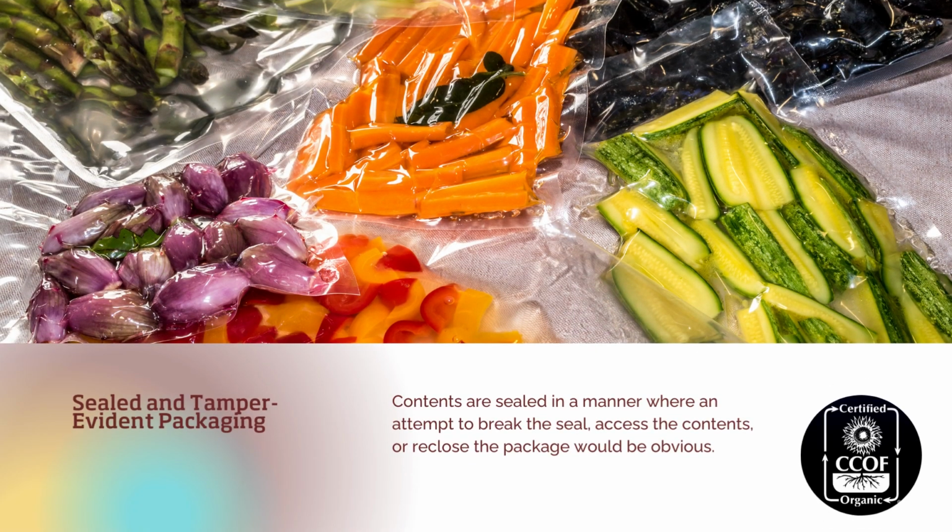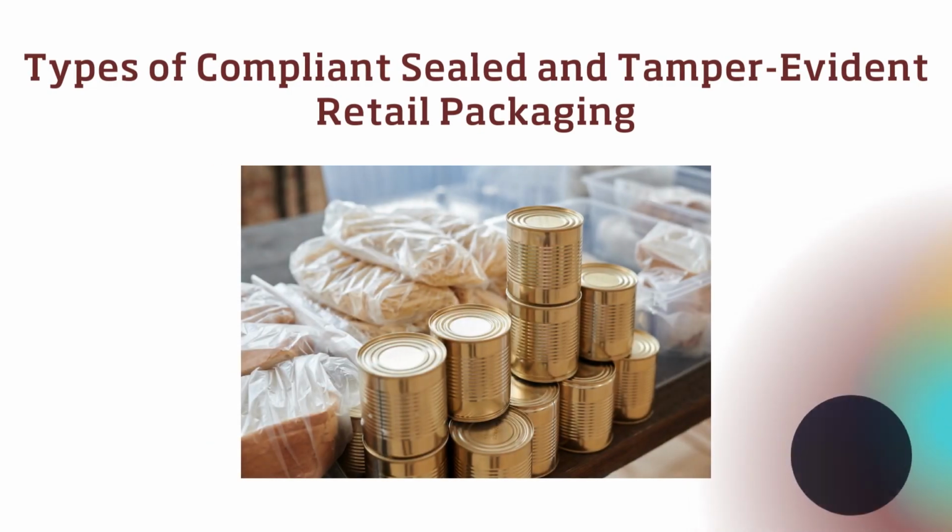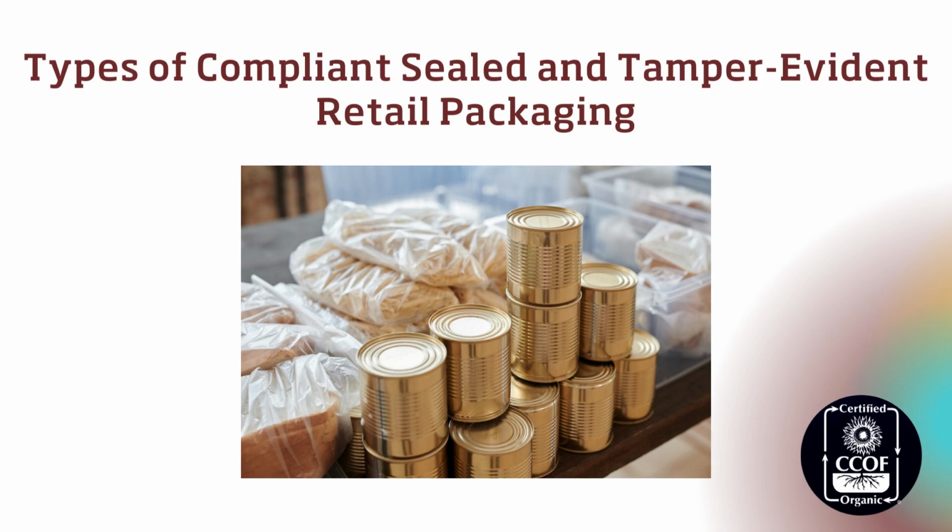Now for the phrase sealed and tamper-evident. Sealed and tamper-evident means contents are sealed in a manner where an attempt to break the seal, access the contents, or reclose the package would be obvious. Sealed and tamper-evident does not mean impermeable to gas and water. Here are some examples that meet the regulations for sealed and tamper-evident retail packaging.